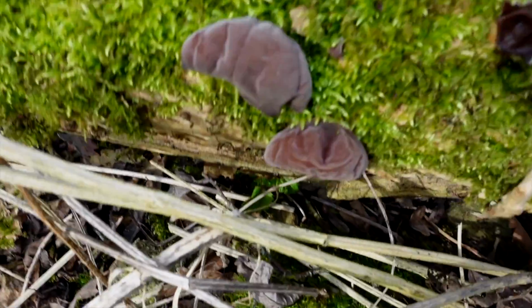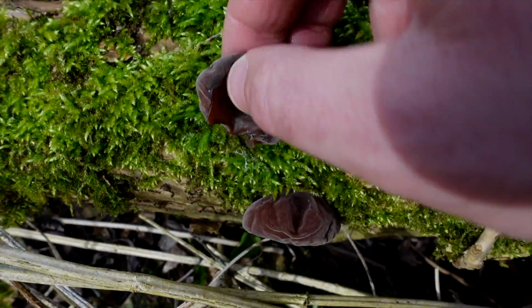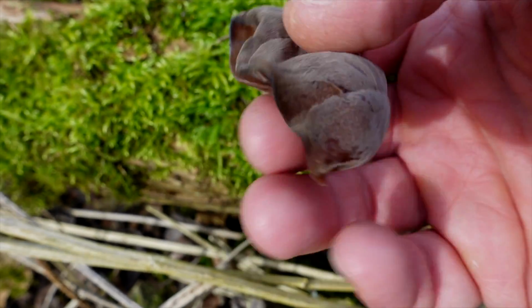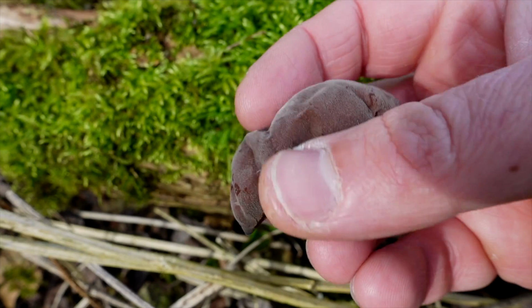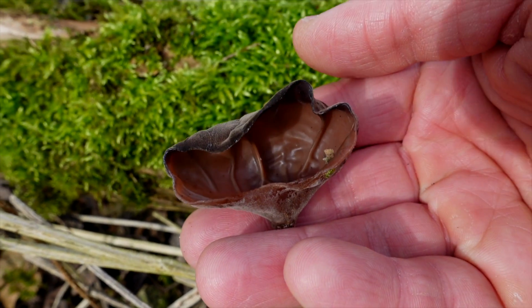Here we go. So here's a few that look a little bit younger, more like what you'd see and recognise before they go all crispy. I'll take these as well. Little ears, see? Squidgy, velvety, cold, funny little things. Look at that.